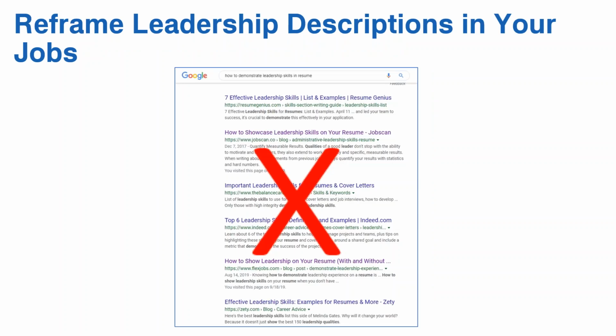You also need to make sure that each job you've had, especially where you've had leadership opportunities and experience, you need to make sure that those descriptions of those jobs describe the leading, not the technical work you've done. And if this was as simple as following the Google search and looking at these 7 phrases for leadership skills, it's not just tailoring your resume.